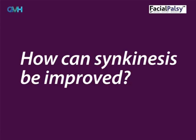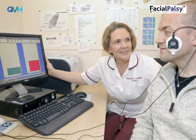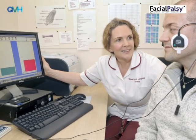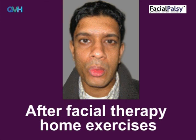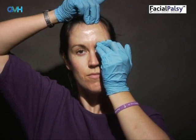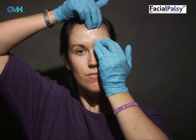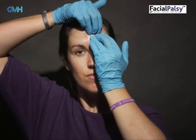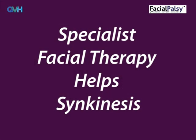How can synkinesis be improved? More good news is that specialist therapy can help improve normal facial movements and expressions however bad someone's synkinesis is. The patient on the screen worked hard with their exercises and really improved their facial movement. Therapy works by getting the flexibility and mobility back into muscles which have got short, tight and stiff due to being overused as they are moving together all the time. Having all your muscles working at the same time restricts your movement as they work against each other in a tug of war. Special exercises can help change this, and a specialist facial therapist can show you how.